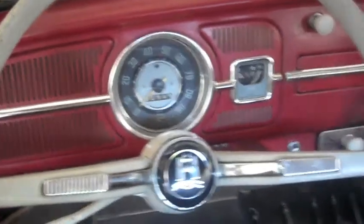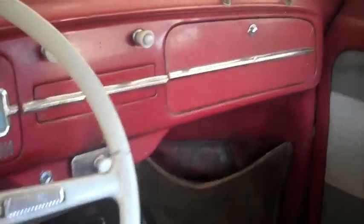This car has no headliner, as you can tell. No carpet in the front. Dashboard. No radio. Kind of a stock option back then. At least these are new. So what I plan to do with the interior of the car is just a complete interior kit.